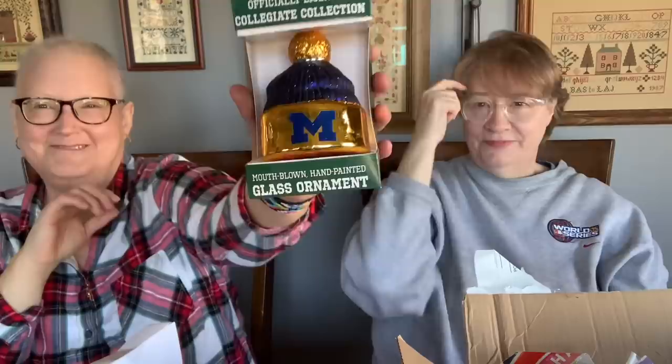Well, I am in love with this ornament. It is darling. Thank you so much, Mary. Well, the best for last. Go Blue. Is that not, that is cool. That is very, very cool.